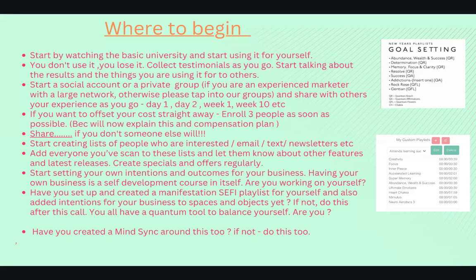So you could start by watching the basic university and start using the device for yourself. If you don't use it, you do lose it. In any business, if you want to run a business, you actually have to be in it. You have to be using it for yourself. And so I often hear people going, oh, I haven't even picked it up for 2 weeks.